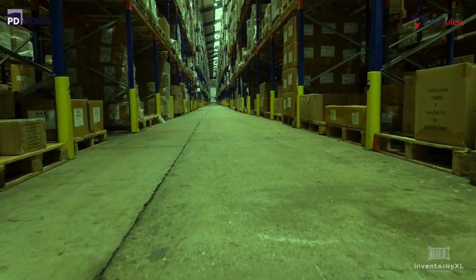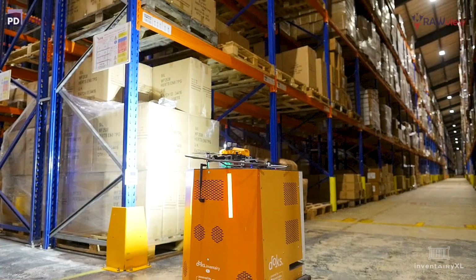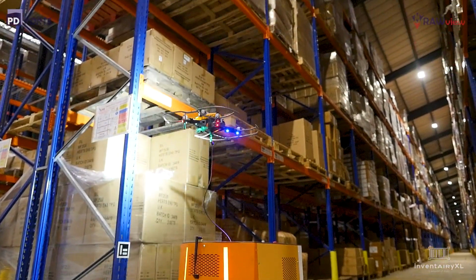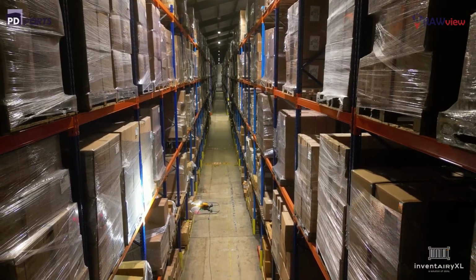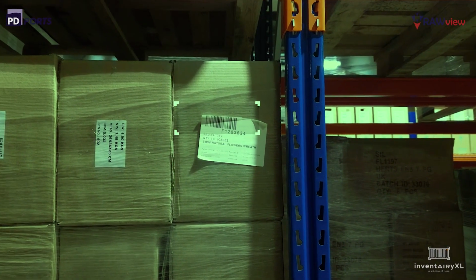So the unit itself is a robot-based solution with a drone on top. Basically, it will just drive to whatever location we set it to do, and it will take a picture of the pallet in situ. It will scan the pallet label that we have, and then that will report back to our warehouse management system to confirm if the stock is correctly into its right location.